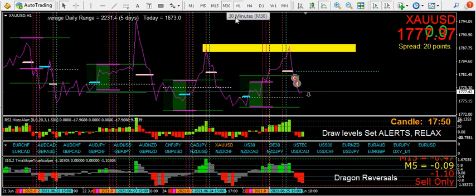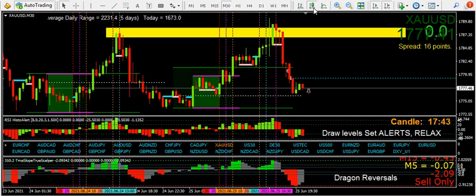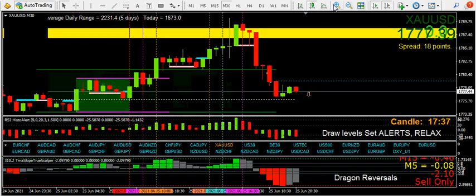Then 30-minute, there's not a lot to talk about on the 30-minute really. 3CR down. If we zoom in, we've got this weird looking hangman candle, I think it's called, or inverted hammer, whatever you want to call it. But whatever way you look at it, the sellers were in charge. 3CR, that was a weak pullback. We weren't even going to attempt to pull back.